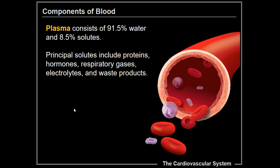Plasma is about 91.5% water and 8.5% solutes. Hopefully we remember from chemistry class that to make a solution, you have to have a solvent and solutes. Solvent is what the solutes dissolve into. So water is the universal solvent. So plasma is mostly water with a few solutes dissolved into it. Most of what's going to be dissolved into that water will be proteins, some hormones. There will be a small amount of respiratory gases. Electrolytes will be there, and some waste products.